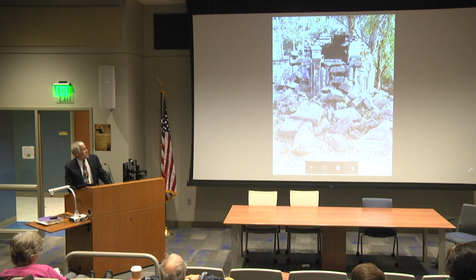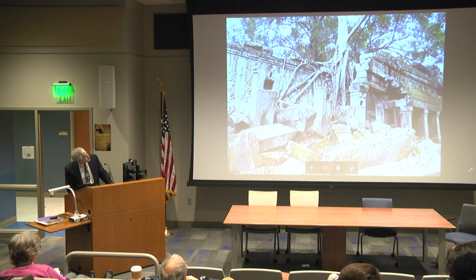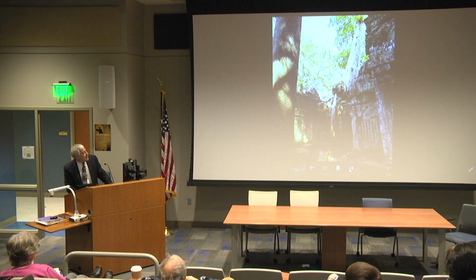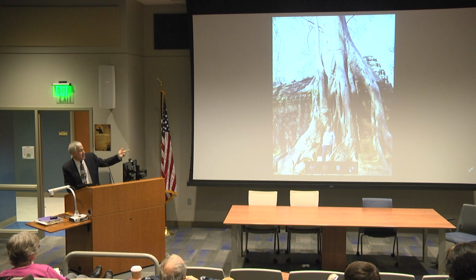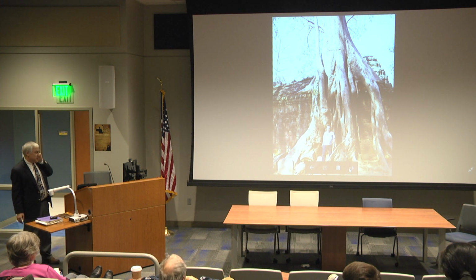I'm going pretty fast here, but anyway, this might look a little bit vaguely familiar, sort of like a tree taking over a structure, and I have a bunch of photos like this. There's me. You can see the size and scope of the trees and the buildings.